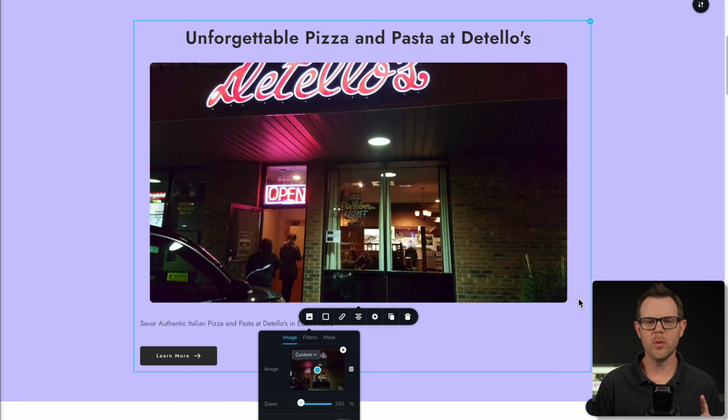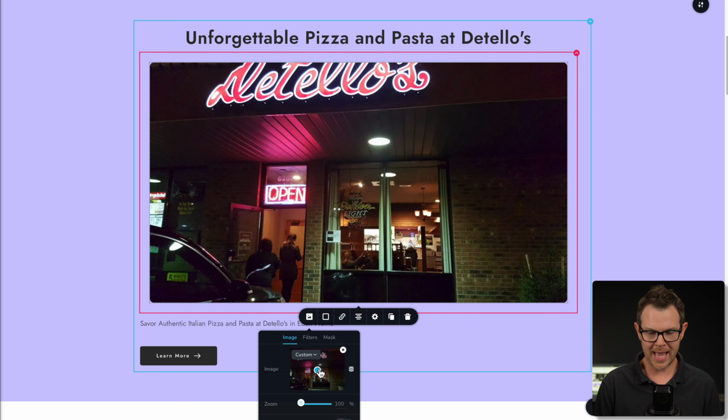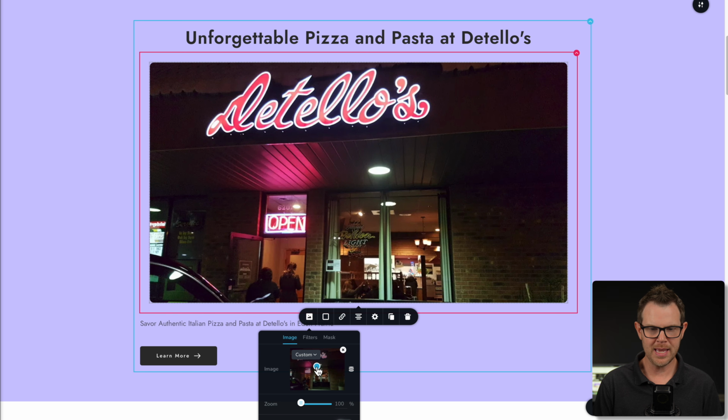Okay, so this looks really good, but one thing you'll notice is it's cut off the top of the photo. One thing I really like about Brizy is that on every image, we have this little blue dot, and where you move that around, that is actually where the image is displayed. So it's very easy for me to just move this up a little bit, and now I can see all of their signage.